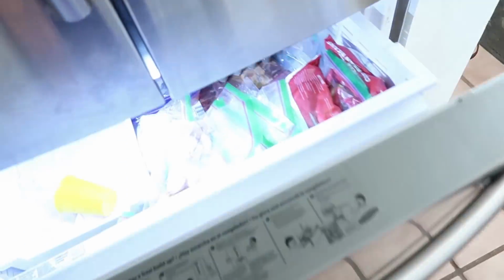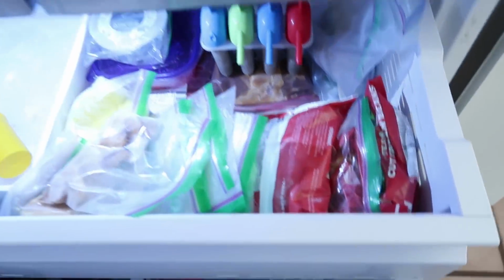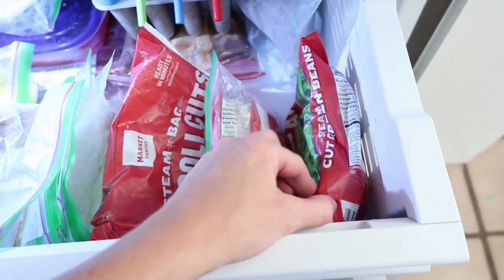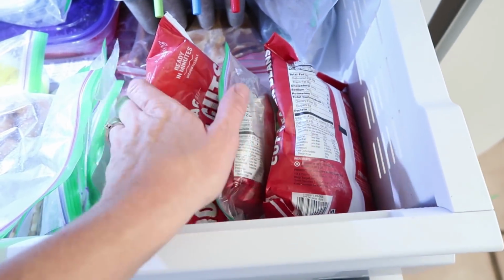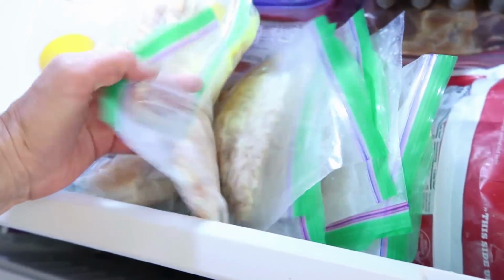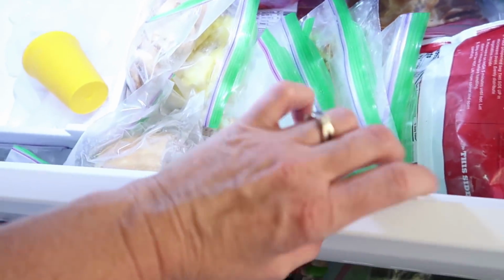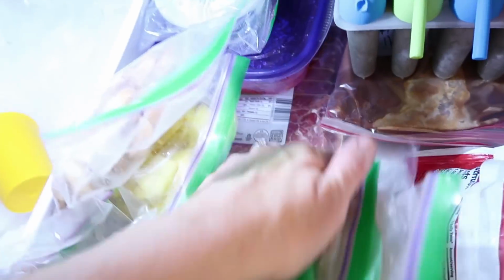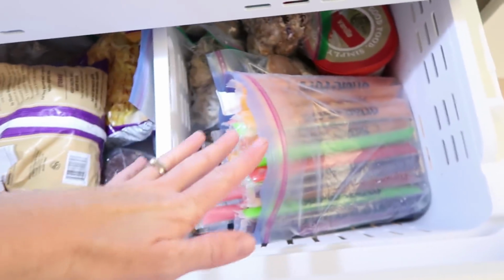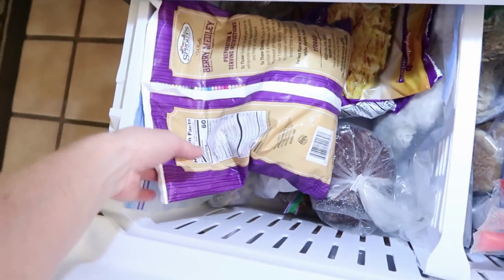Okay. In here, I just so happened to recently reorganize these. These veggies will actually be used up soon. These are just some hash browns that I made ahead of time for quick, easy breakfast. There is some prosciutto in here. That might be good for something. Mostly snacks in here. Let's go look in the freezer out in the garage.